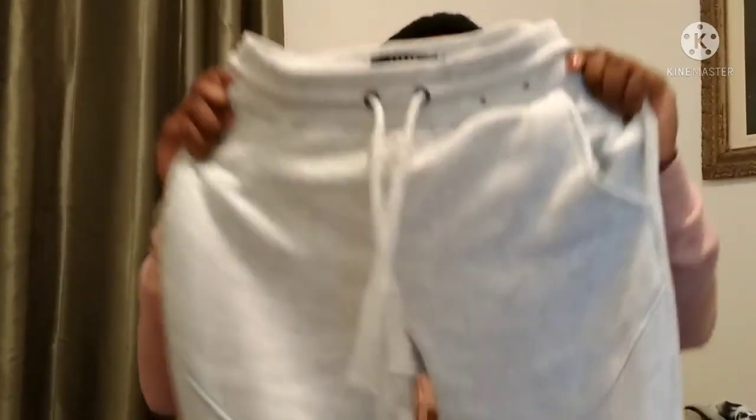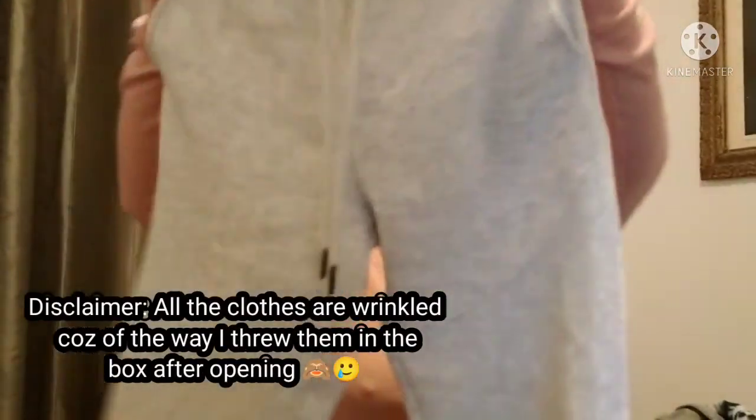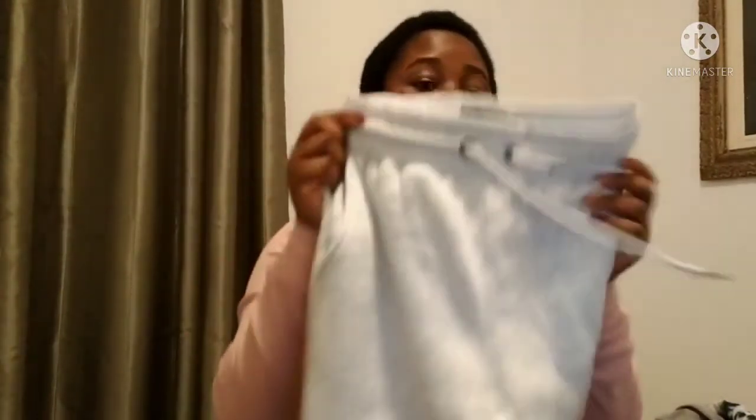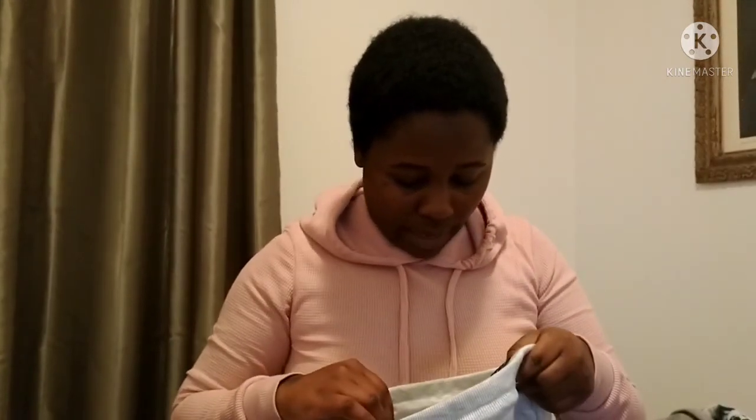So this is what I got for my son. It's a jogger. Very long. It is very good quality. I love the material and it's thick. I don't remember. I'm gonna put the prices on the screen so you can see how much it was. I think it was $4. I think this was the thing that was $4, but yeah.